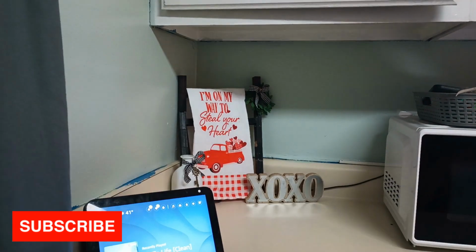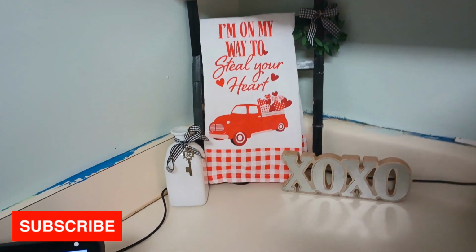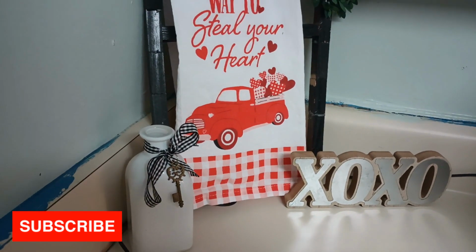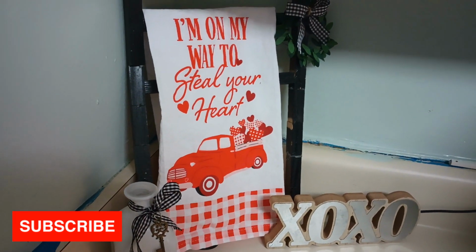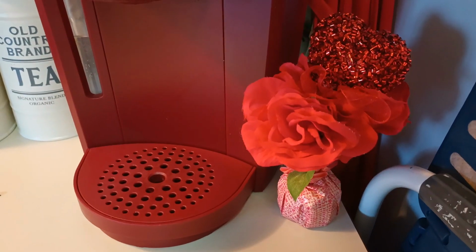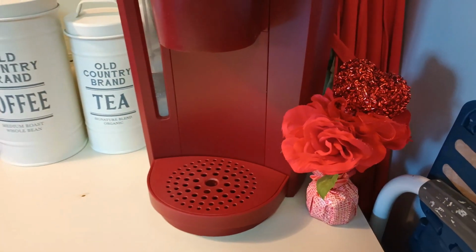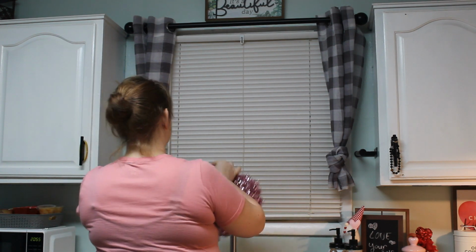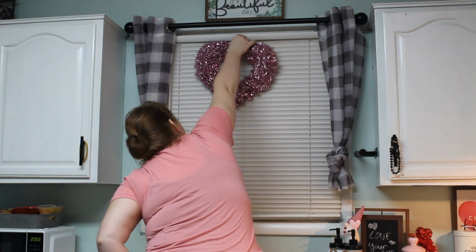And this is my little corner with my little hand towel ladder. I actually made this ladder myself using the Dollar Tree Jenga blocks. I just glued them all together. So if you can tell, it's falling apart a little bit. But now we're going on to my window.